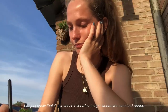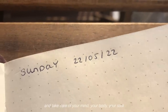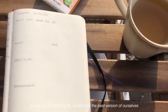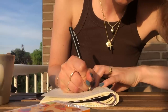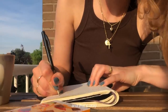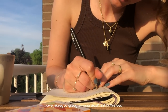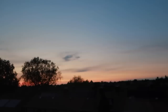Just know that it is in these everyday things where you can find peace and take care of your mind, your body, your soul. We're all just here trying to become the best version of ourselves. And it may take some time, and we all make mistakes along the way, and that's okay. But just remember that, as cliche as it sounds, everything is gonna work itself out in the end. You really deserve everything in the world. We all do.